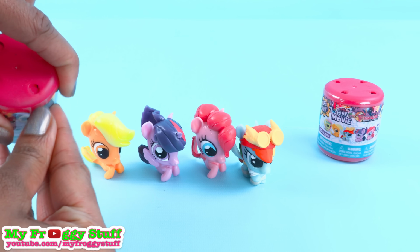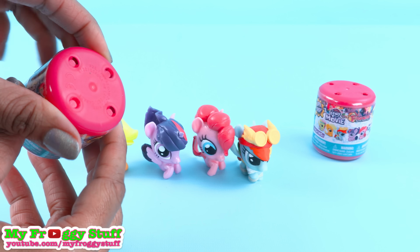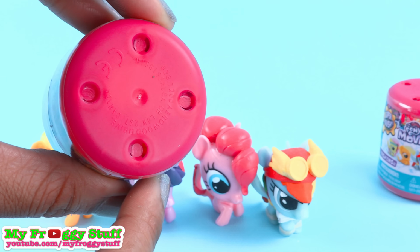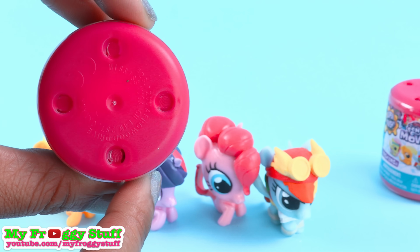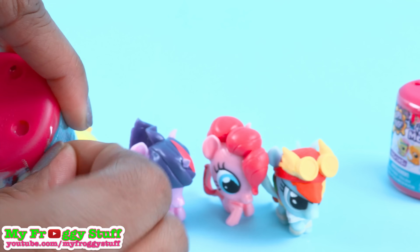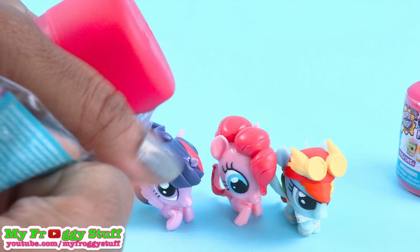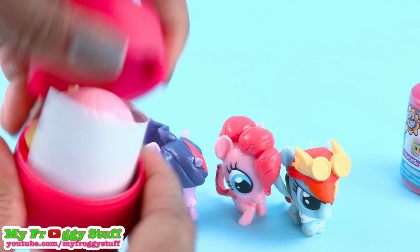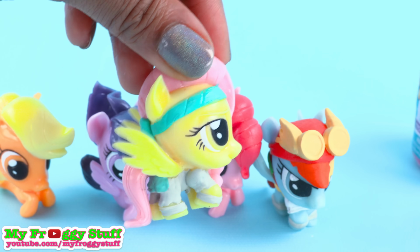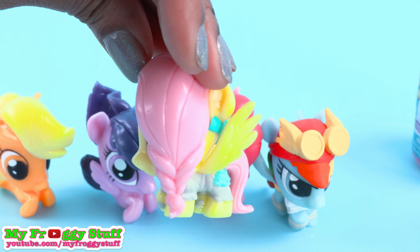And let's find out who is inside here. Wait, there are little tiny holes on the top. So is it possible to try to make out what is in there? I think I see a little touch of yellow. So let's see. Is this Fluttershy? Let's open the package and we will find out. Yes, it is Fluttershy. She has on some workout clothes and I am loving that braid.